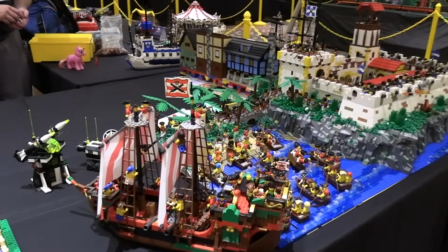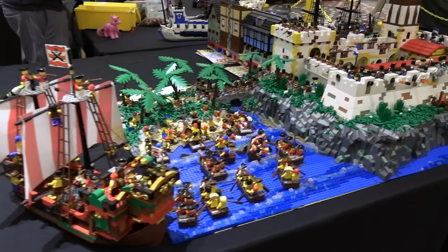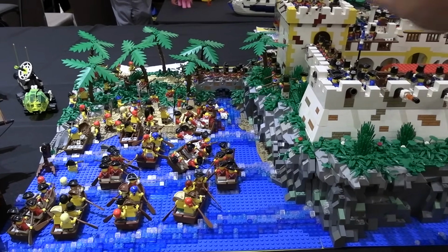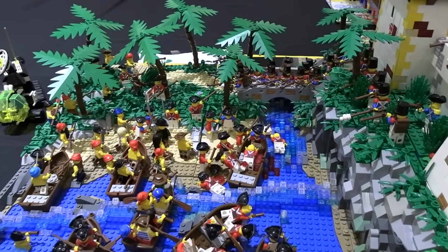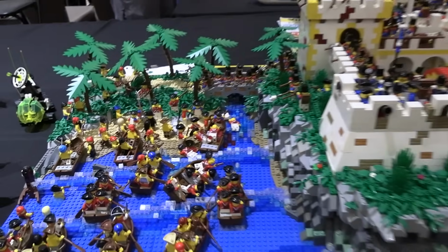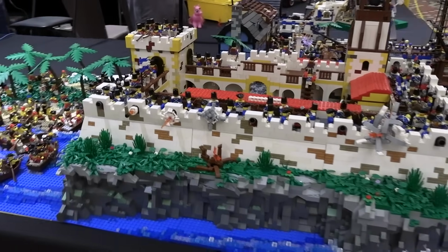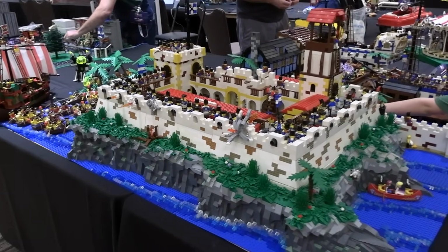I love that. We come over here to an Imperial pirate fortress, and the pirates are landing men along with the redcoats, it looks like, and they're attacking the bluecoat fortress. So looks like the pirates and the redcoats have kind of teamed up there.